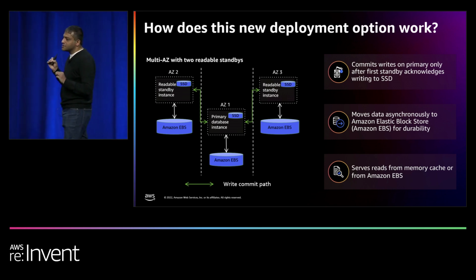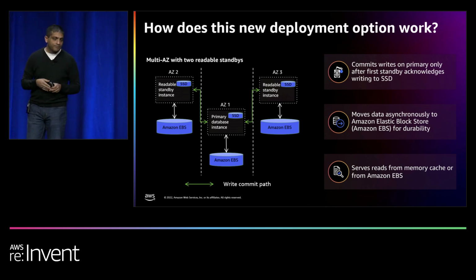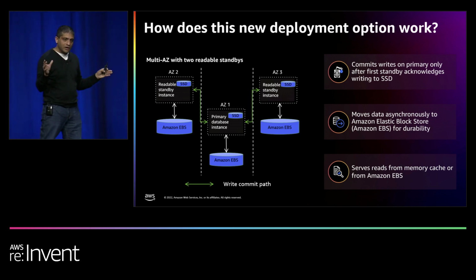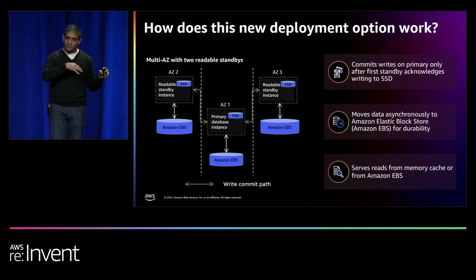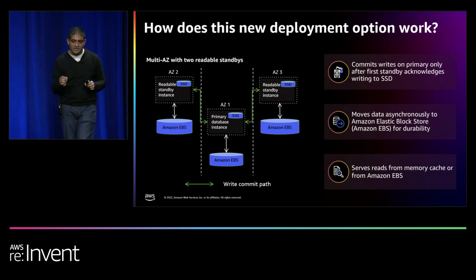Now, one important thing here is we use something called semi-synchronous replication. So the way it works is that when you write to your primary, we ship the logs, the redo logs and the bin logs, to both replicas. One of them has to persist it to local storage and ack back to the primary. When that's done, the primary can commit the transaction.